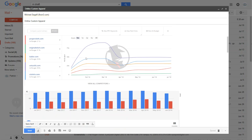And then this is from SpyFu. They just tell you about what people are spending, and I've looked at what my customers spend, and they're pretty darn close. It's certainly nothing exact, but you definitely get a feeling for who's spending what.